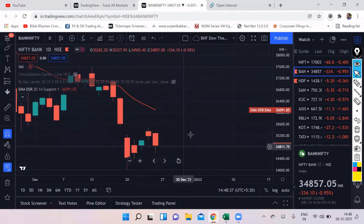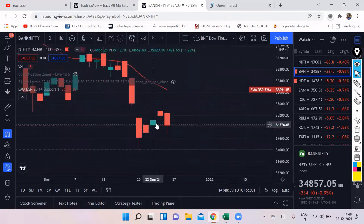If we look at this closely, just see what happened. This red candle went below this green candle, but it could not close below the green candle, and it closed on the higher side from where this green candle opened. So this place becomes very important.